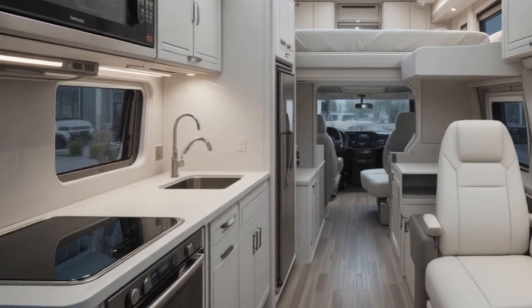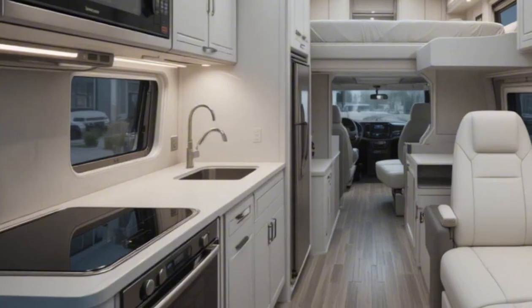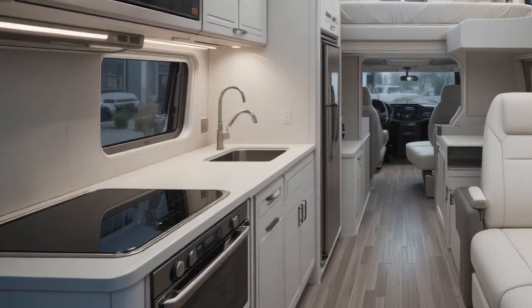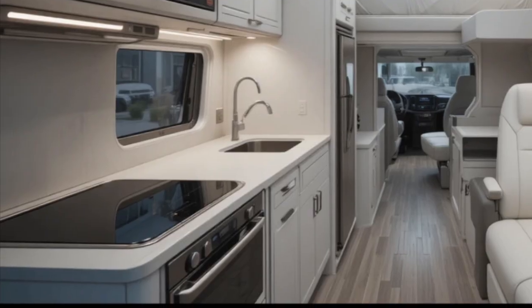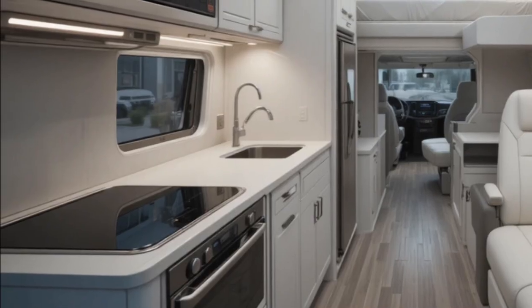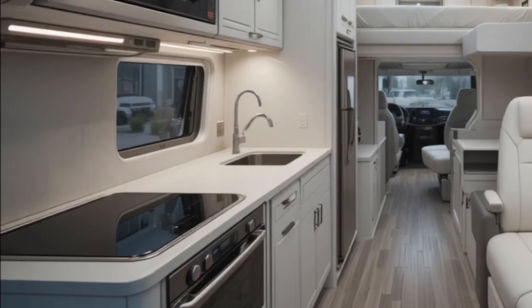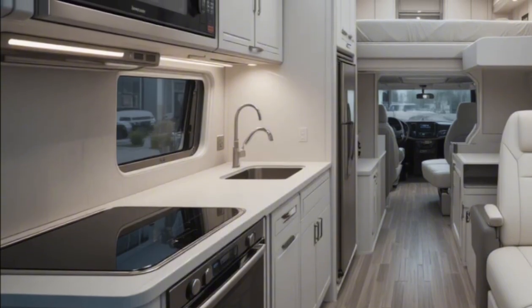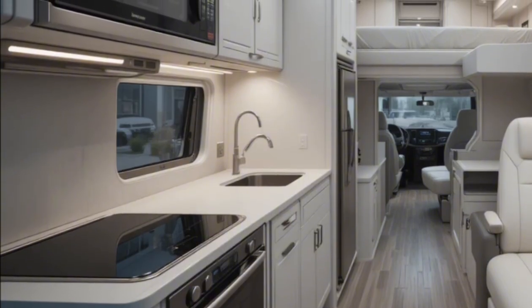The suspension isolates road vibrations, and the soundproofing system ensures that even during rough rides, the cabin remains whisper quiet. Every seat has heating, cooling, and massage functions. Smart sensors monitor cabin air quality and adjust automatically to keep it fresh and healthy.